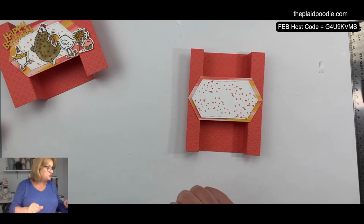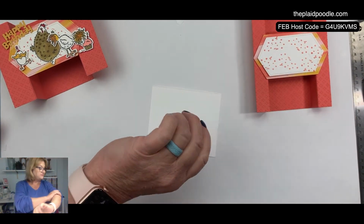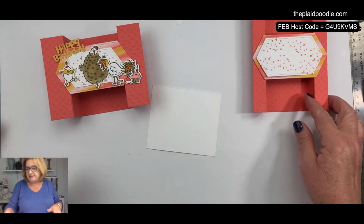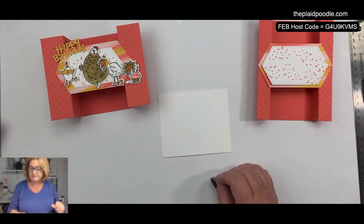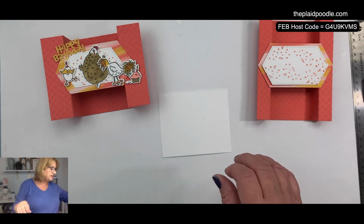Okay, so let's do some creatures. I was going to stamp my creatures on this, and I don't know, we could probably get all 3 of them on there. Let's give it a shot. If we don't like it, we don't like it.